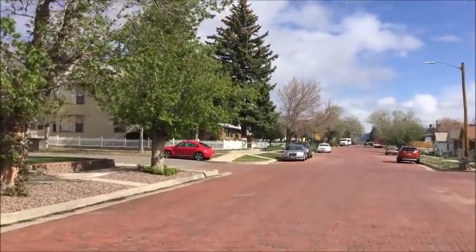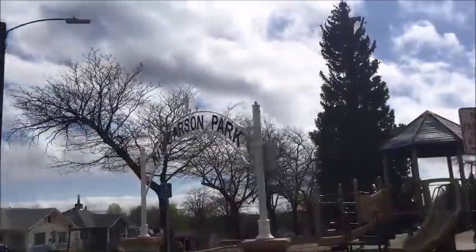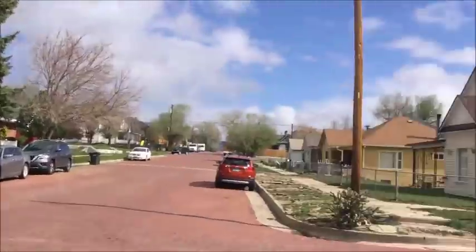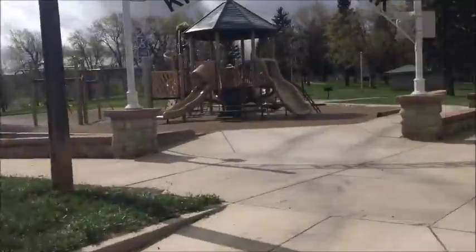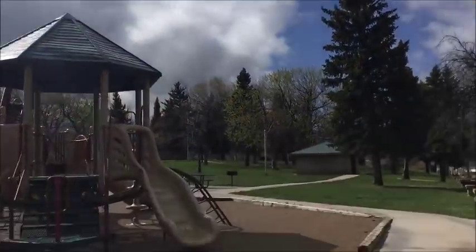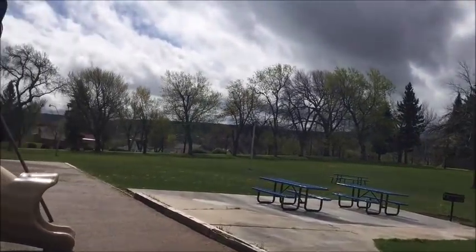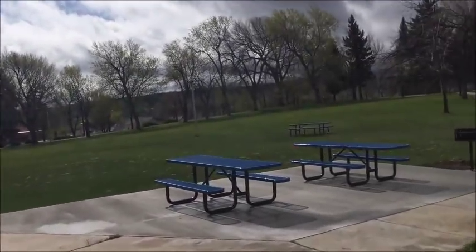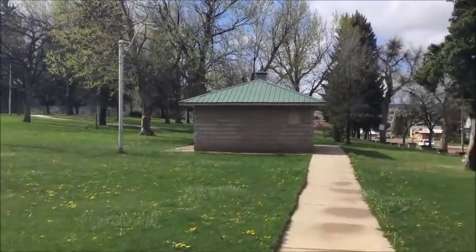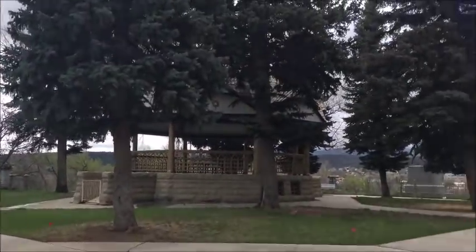You don't see many of these types of roads, all brick. Next to Kit Carson Park. It's just a length. Kind of neat. I got a grandstand. They've named quite a few things after Kit Carson. This park has some defense for this grandstand.